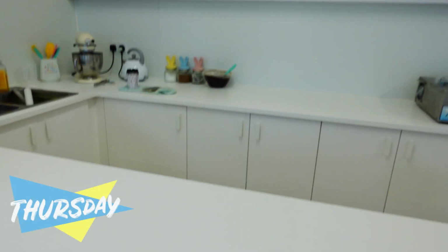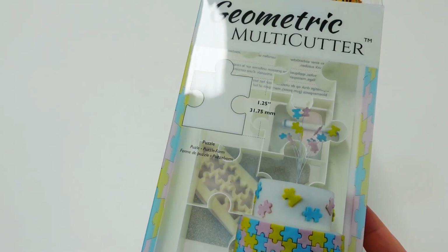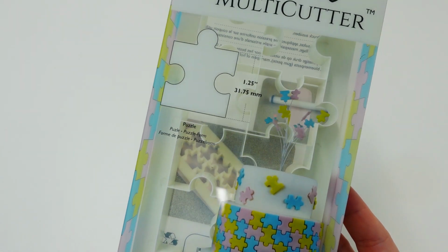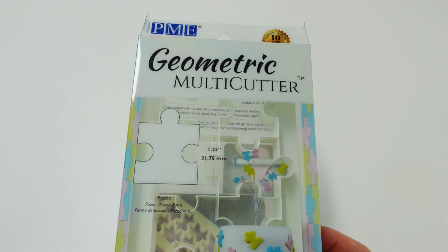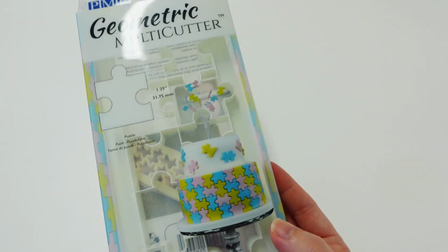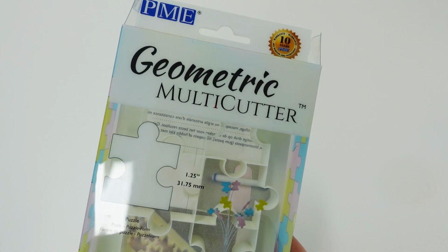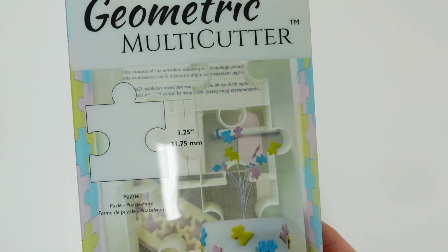Good morning, I'm just waiting for my ganache to set up a little bit. I've just made it. But this is the cutters that I bought the other day. I got these on Amazon. They did sell them in obviously all the cake places, but Amazon gave me a free trial of Amazon Prime so I could get them super quick, which is what I needed. So I bought the large geometric multi-cutter for the puzzle design.